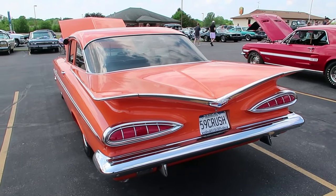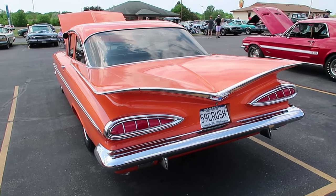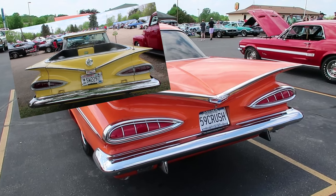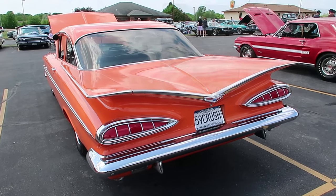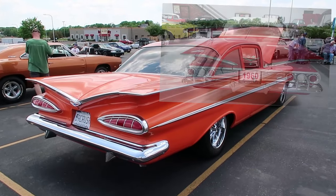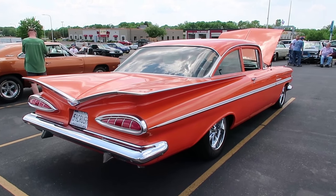Absolutely incredible 1959 Chevy Bel Air. Wow. Man, 1959 has some of the best wings on cars. Think of the '59 El Camino, this '59 here. They were doing good things in Chevy with the wings in 1959. The Impalas of 1960, oh my gosh. And I think this is my favorite now. Whatever car I'm on, that's my favorite.